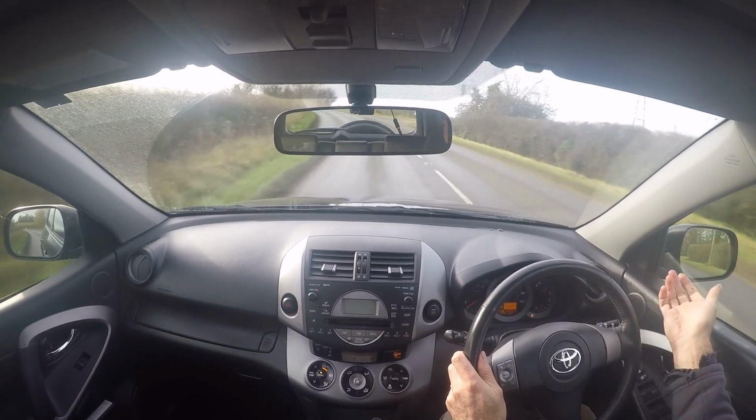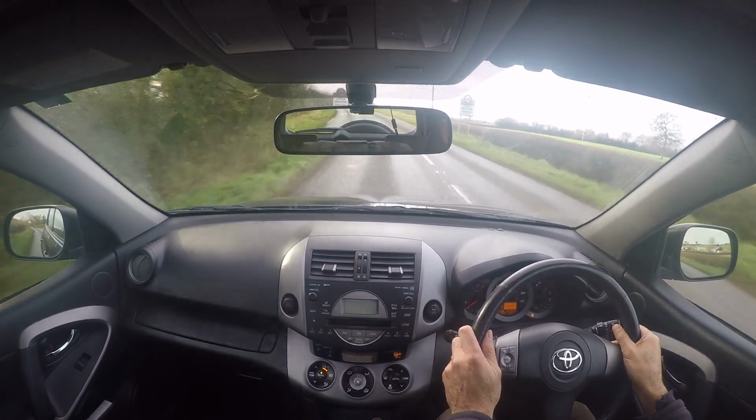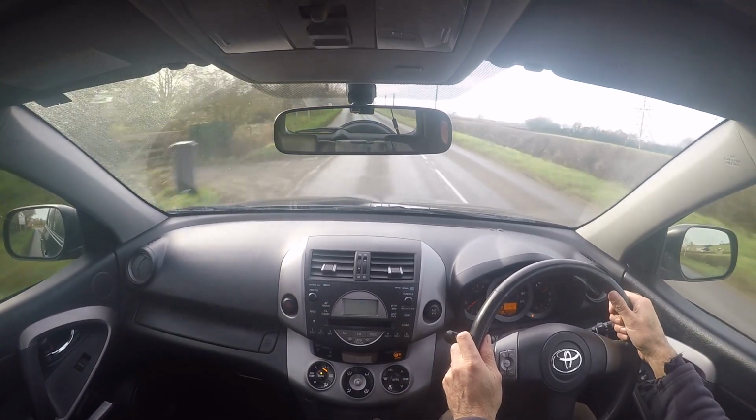As I said at the start of the video, it is only brief, but it really is just to show the car in operation, and it drives absolutely beautifully. They're fabulous cars to drive.